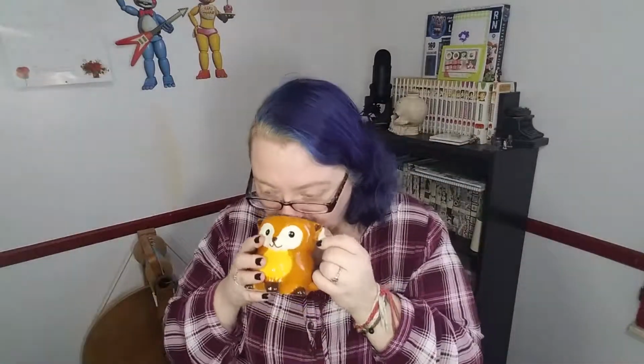Oh, here's my teacup today. I've got some mint green tea from the set that my stepmom got me a long time ago. And his little fox. Look how cute he is. Since I talked about tea a whole lot last time.